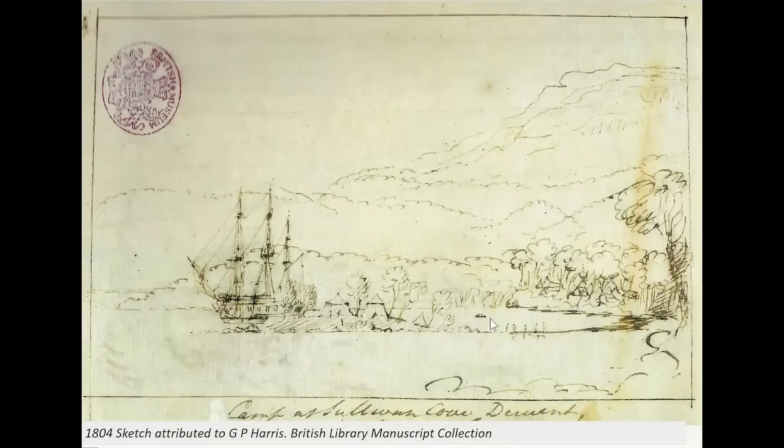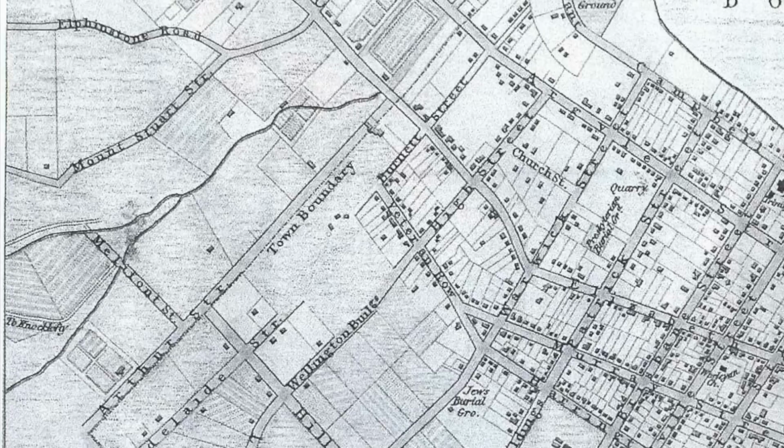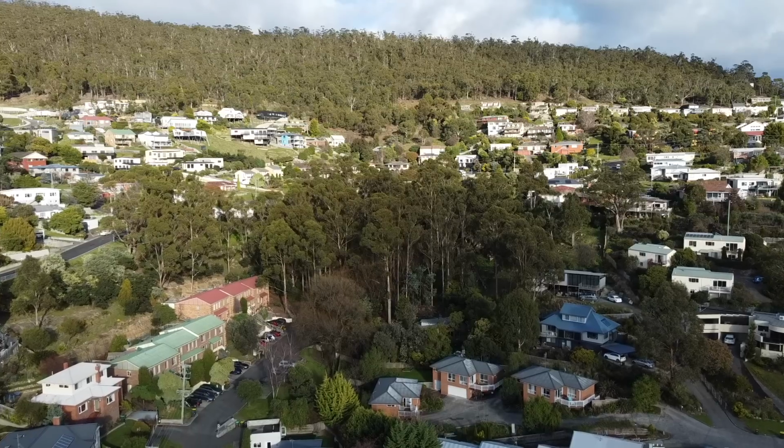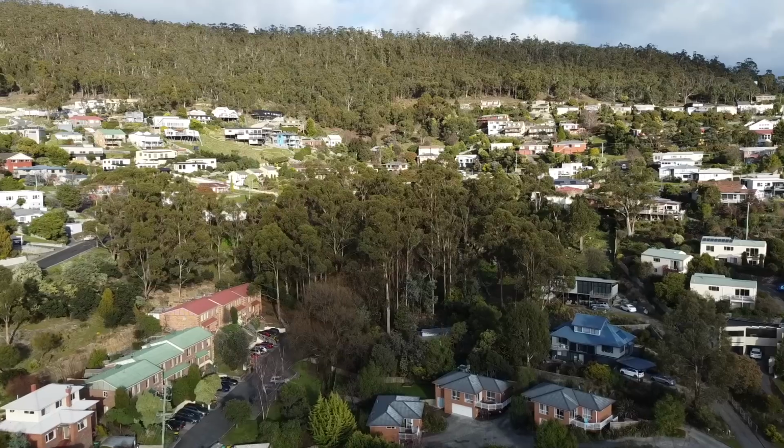Hobart was settled at Sullivan's Cove because of the fresh water available there. Everyone knows about the Hobart rivulet, but what is mostly forgotten is that there were two rivulets terminating at Hunter Island, the second of which runs today through pipes below the Brooker Highway. In this map from 1837, we can see where Providence Valley Creek ran. Today it remains almost hidden in a West Hobart glen.